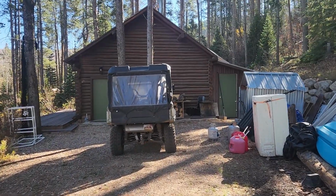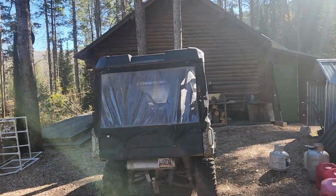Here's one of our modes of transportation, a little Wolverine side-by-side. We're gonna jump in that and drive down and get our pickup truck.